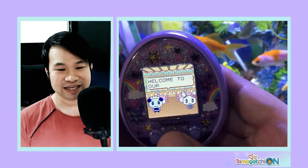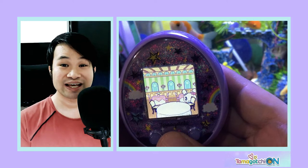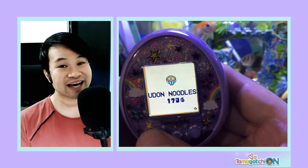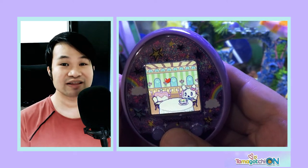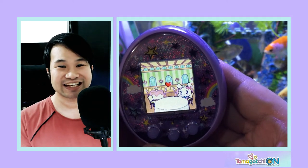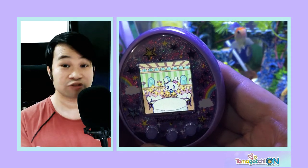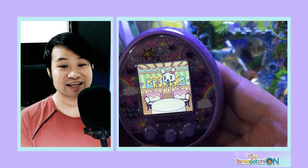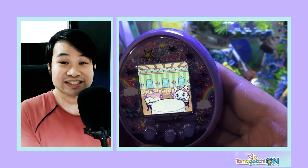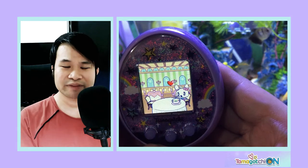So right now, we're going to the restaurant because our goal is to raise her level of happiness. One way of doing so is to feed her. And yesterday, I discovered that Lovely Chi loves stew. So right now, as you can see, there are hearts. If you feed your Tamagotchi with food that he or she likes, for some reason this animation pops out, right? And I guess it definitely increases the level of happiness. Does it? Please let me know in the comment section below.